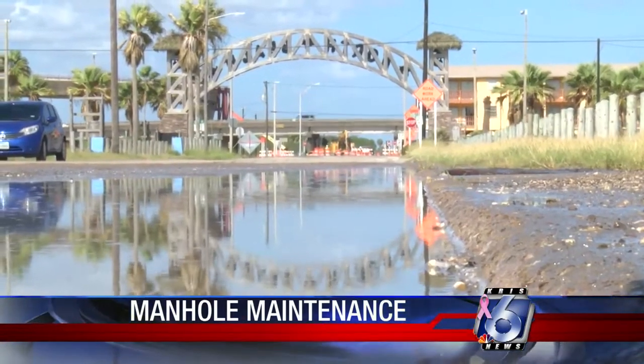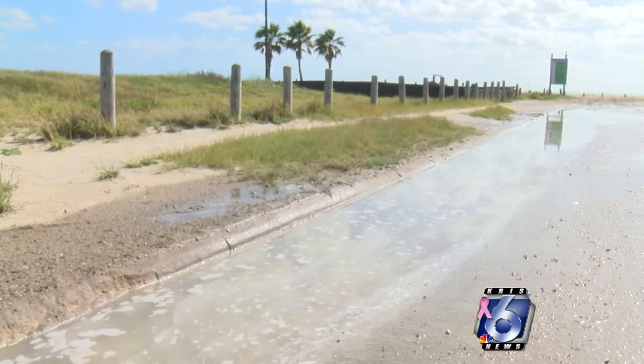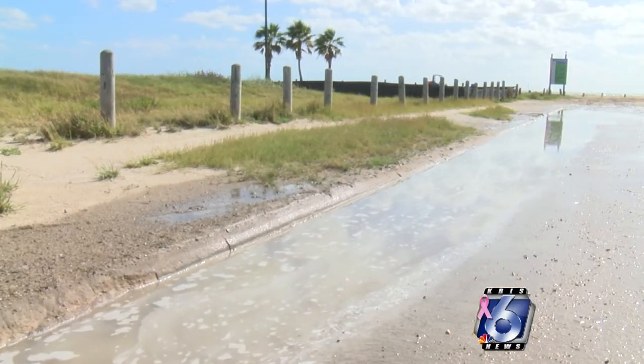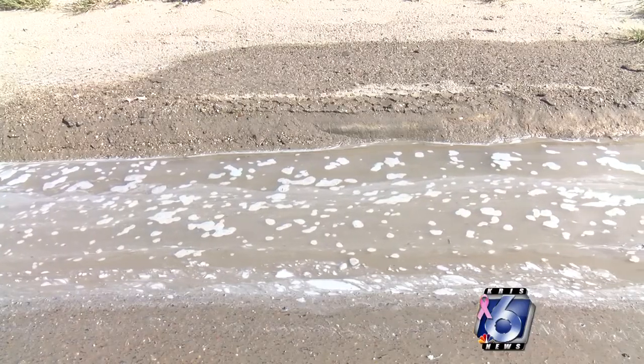Zanoni also believes the real drainage issue on North Beach is elevation. To fix that, you have to raise the streets and raise the level of the land and then slope in drainage either to a bigger drainage system or the open channel.